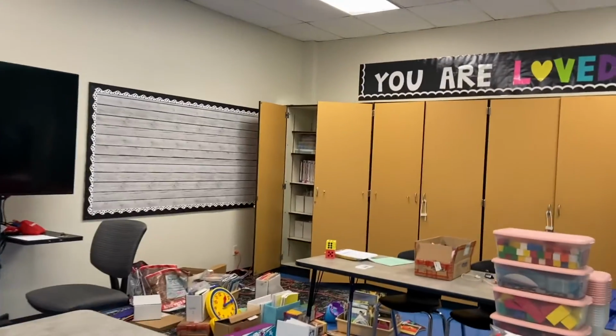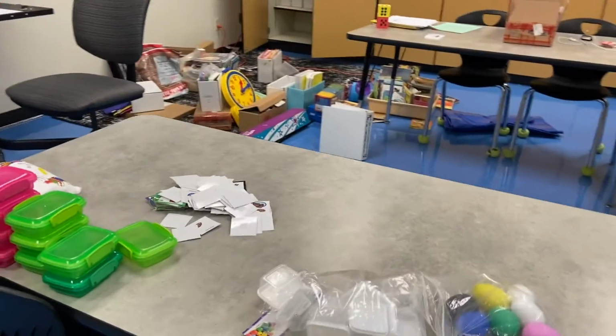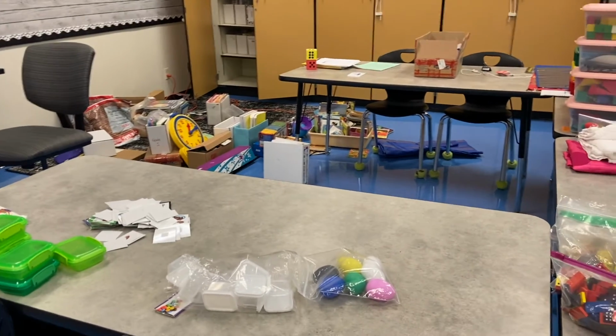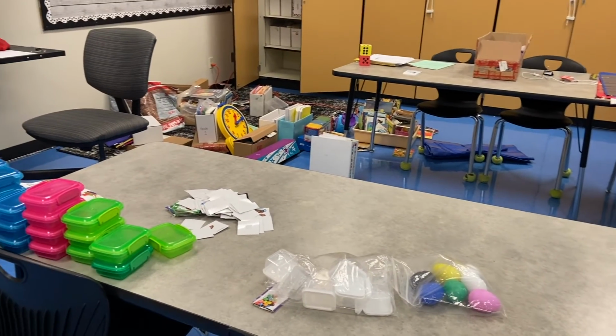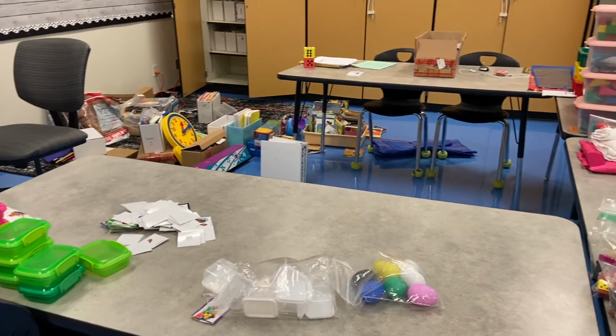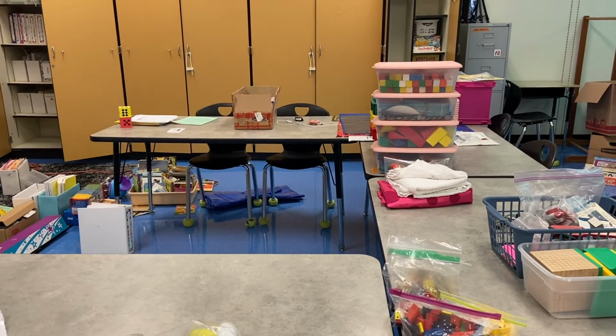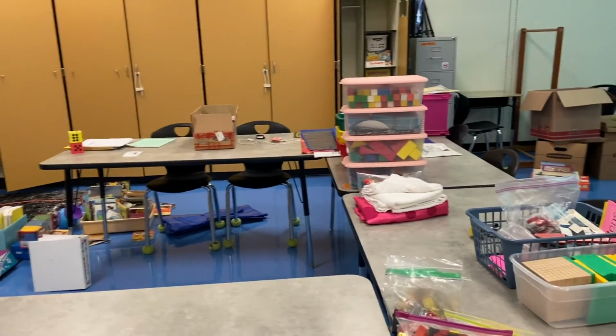The other thing that I did was I went ahead and started cleaning off the tables. There is still stuff out, but my plan is tomorrow morning, immediately come and start sorting this stuff out and putting it away, because it's time for me to start working on first day of school, all of that.